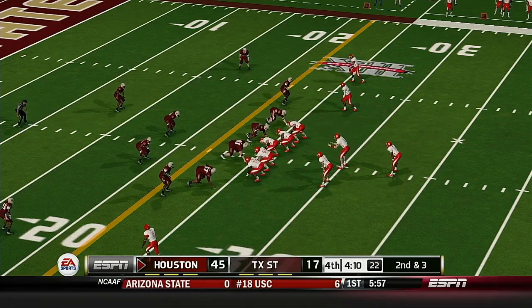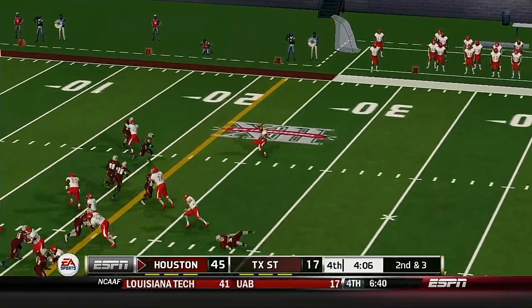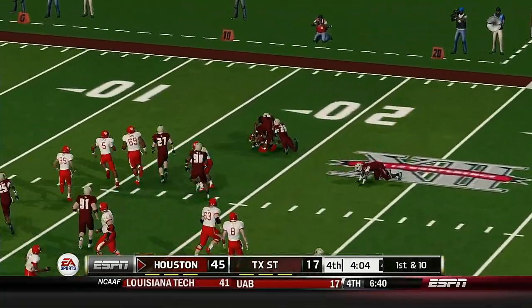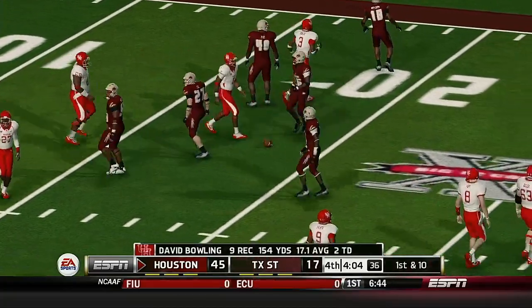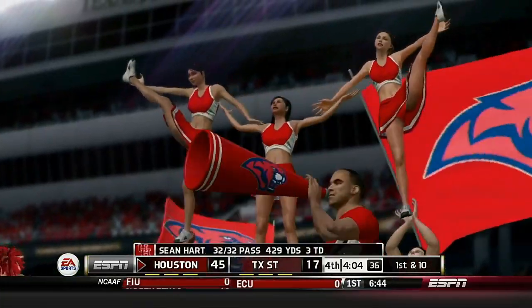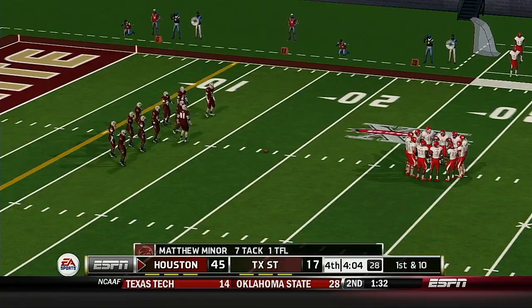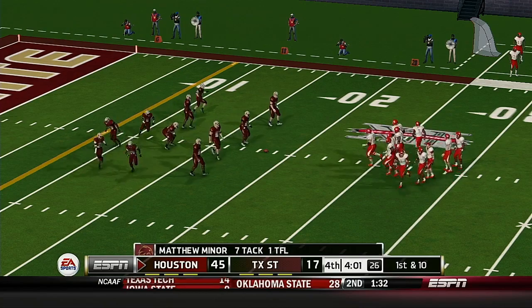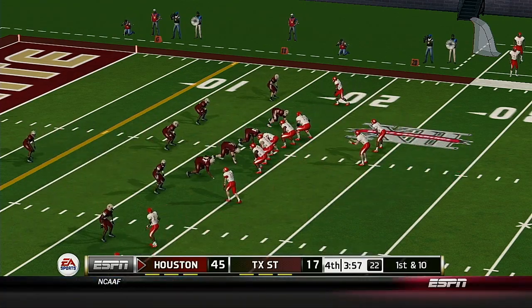Houston is winning big. Throws it in a hurry. And they make the stop at the 18. Minor rings him down at the 18-yard line. That makes it first and 10. It's first and 10. Ball on the 18. Mike 40, Mike 40.